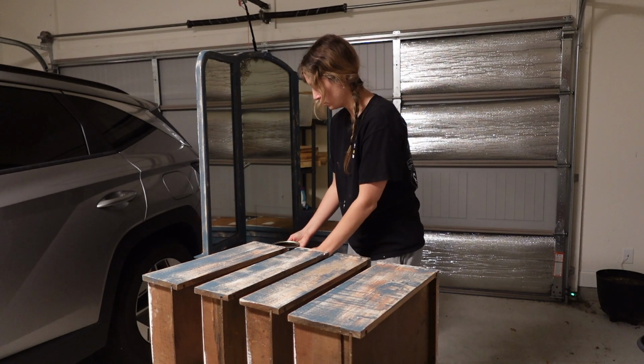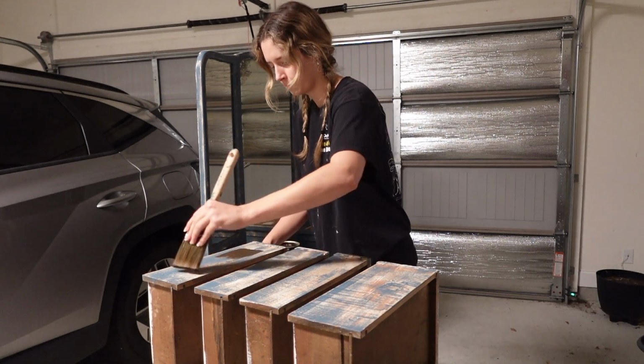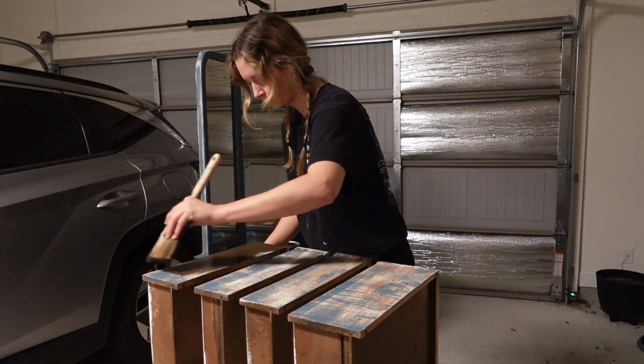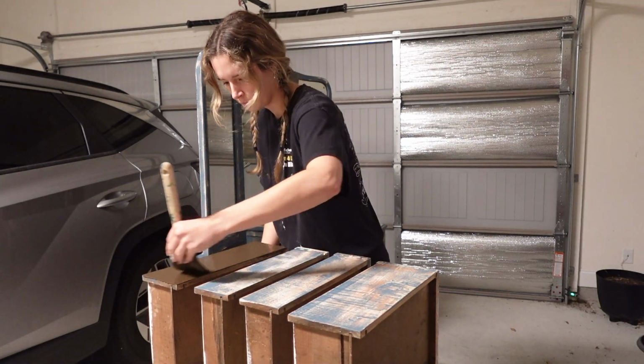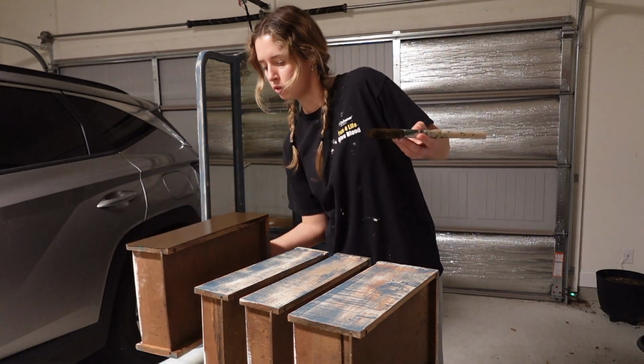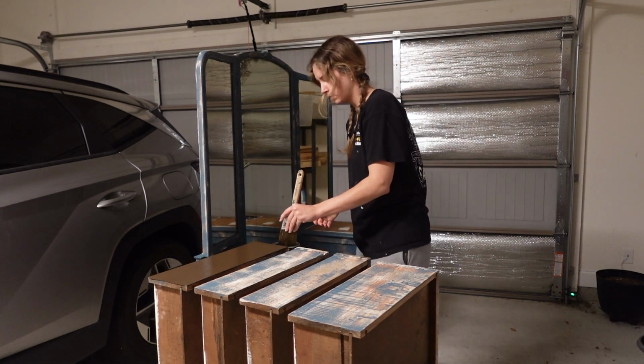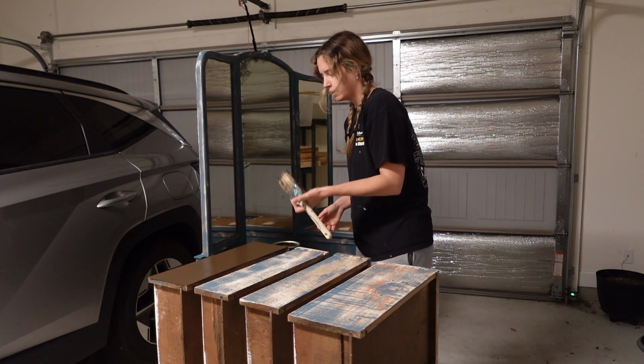Oh, the color is so beautiful. Looks good. Honestly, it's not as dark as you'd think. Like, I feel like that's the same color as my walls, but my walls are lighter than this.